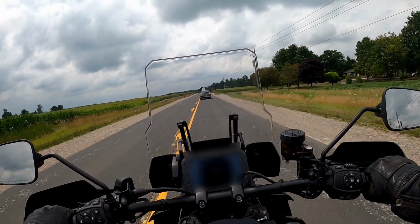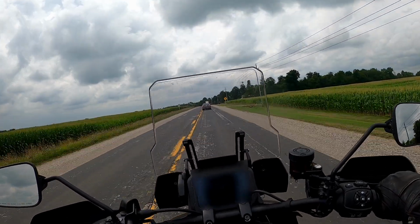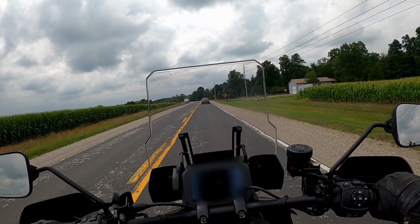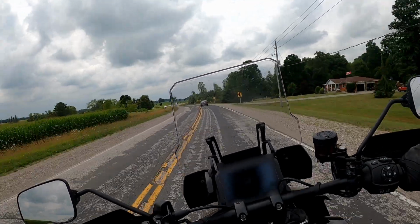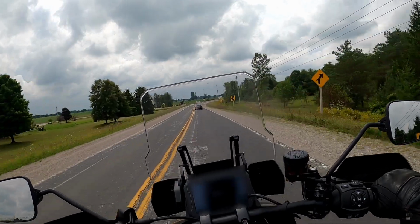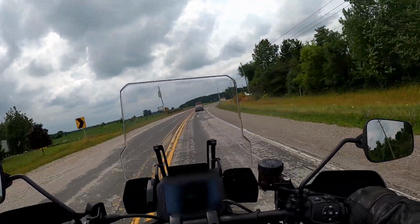You've got your range. Okay, so you fill this bike up, and it's going to let you know how many kilometers you got left before you need to fill again. If you don't have that, you figure out how much range you got on your bike by taking it close to empty once, and then you just reset your trip odometer, and when you get close on your trip odometer to that range, you know it's time to fill up.